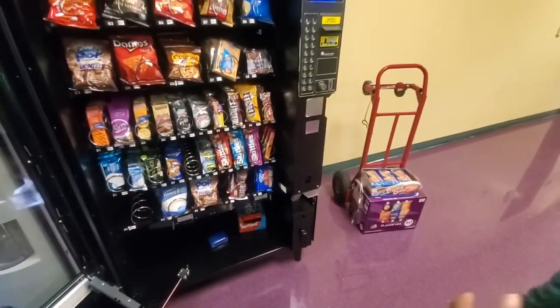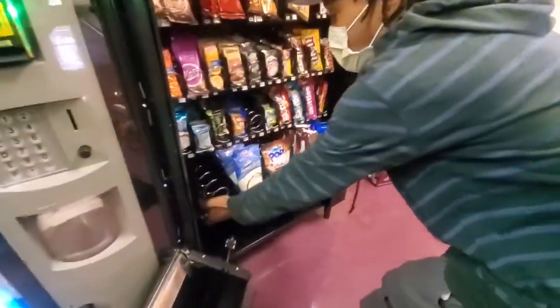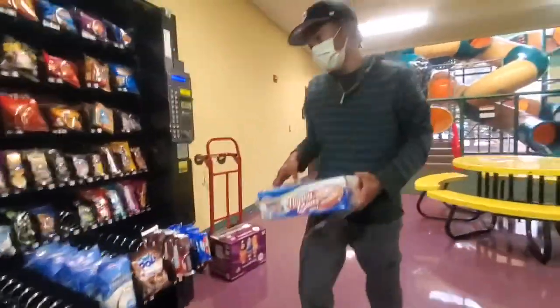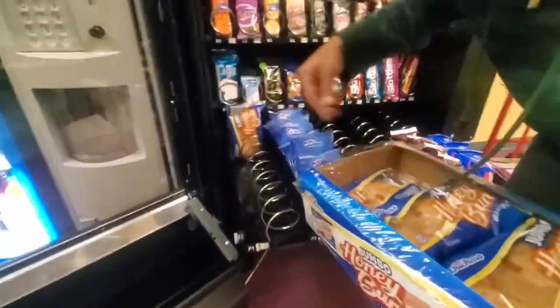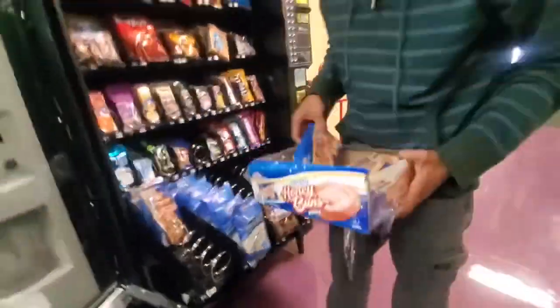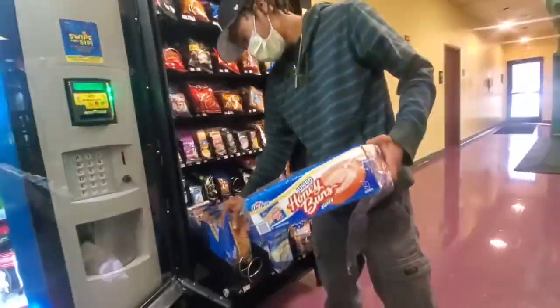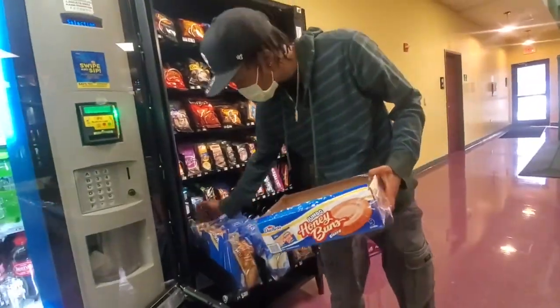So this machine is already pretty much full. We're just gonna fill up the honey buns and replace them chips there. Should be in and out of this location. So in case you didn't catch that, I'm just here to basically fill in the honey buns that sold out and to replace one bag of chips with a new flavor. So I'm just here basically to check up on the machine. I'm not gonna do any cash collections. I'm saving that for the end of the month.